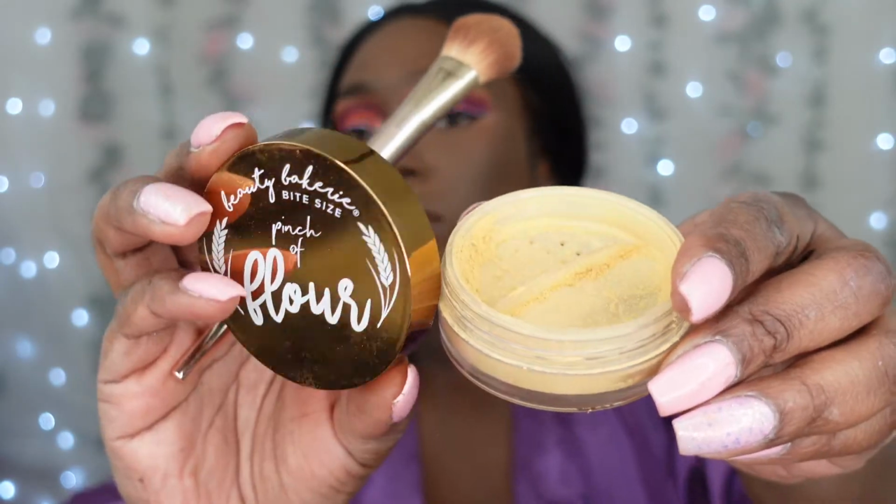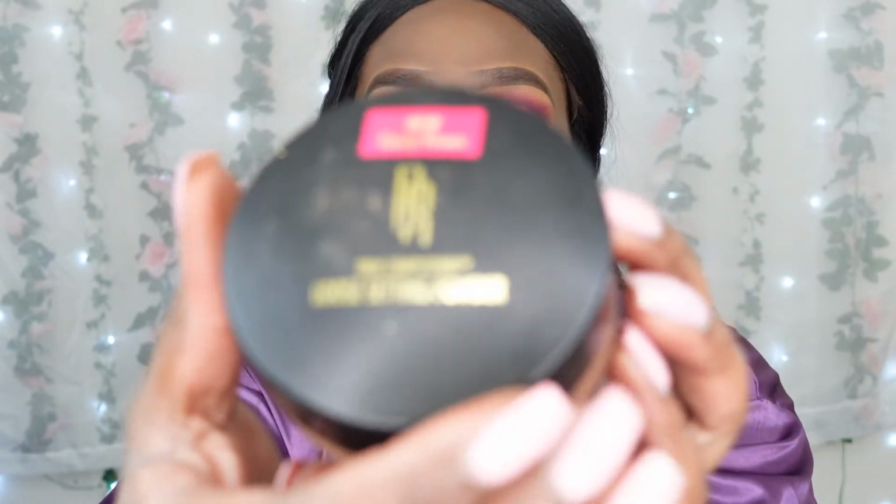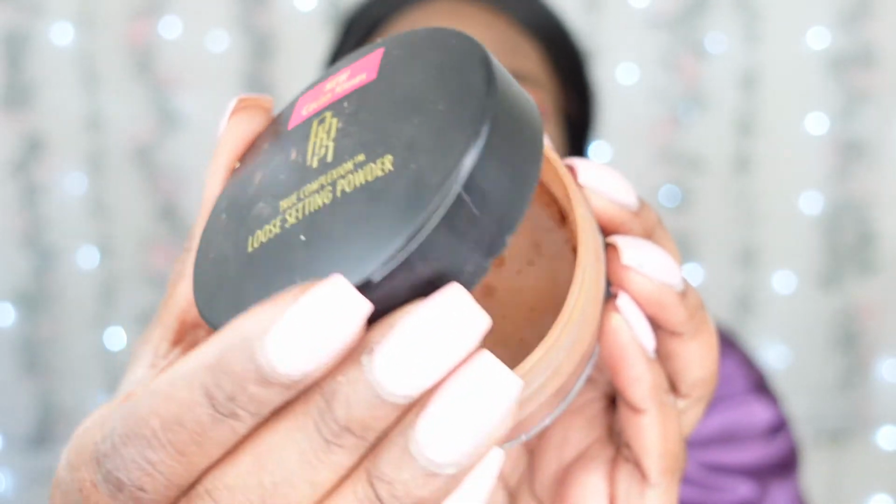Alright, going in with my highlight setting powder. So I'm going to put this in the areas where I put the concealer. So again, down the bridge of my nose, underneath my eyes, my mouth, my chin, and my forehead. And I don't really like to make my setting powder set, like I don't bake with it. So I let it sit for a couple of seconds, and then I go on to the next powder.